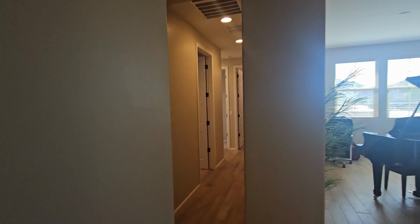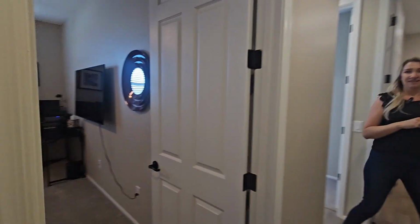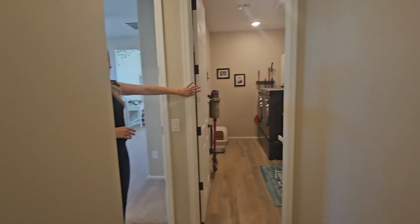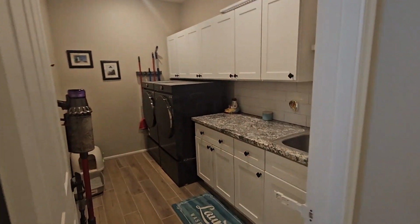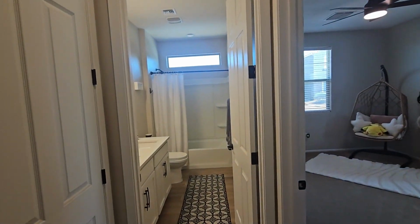And as you come down the hallway, you'll have a bedroom over here. And this laundry room. I love this laundry room. They added the backsplash, the cabinets, the granite countertops, the sink. It's beautiful. You have a guest bathroom over here, again with that dual vanity.